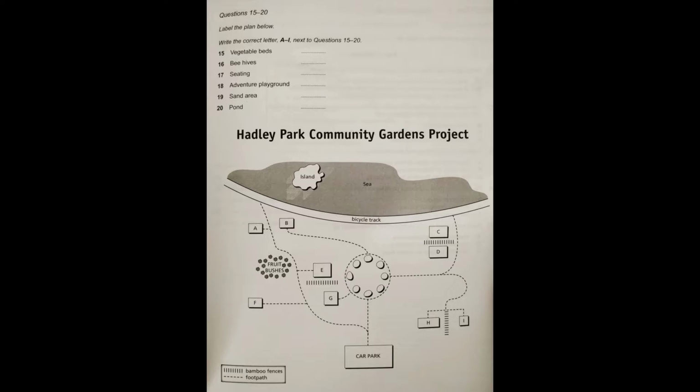OK, for the seating, look at the circular footpath. At the top of it, there's a path that goes from there and takes you up to the seating area, alongside the bicycle track, and with a good view of the island, I suppose. OK, if you're volunteering for the adventure playground area, let's start from the car park again and go up the footpath, but then you want the first left turn. Go up there, and then you see there's a short path that goes off to the right. Go down there, and that's the adventure playground area, above the bamboo fence. That fence does need repairing, I'm afraid.